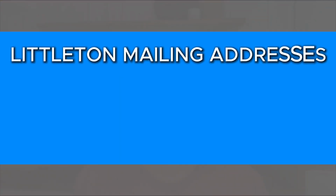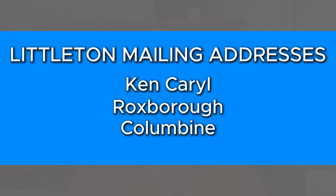Now, Littleton is really well located, where a lot of people love the location and the convenience of the area. You will see that the Littleton mailing address stretches to Ken Caryl, Roxborough, Columbine, Grant Ranch. I've seen it actually stretch into areas of Lone Tree, where you would think those addresses would actually be a Lone Tree address, but they're actually Littleton.